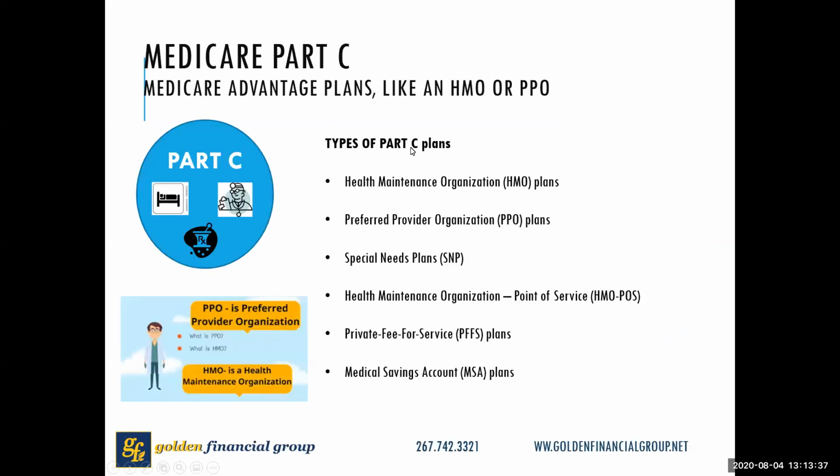All right. Like I mentioned, there are many different types of Part C plans, much like what we have in the under 65 world. You have HMOs, you have PPOs, there are special needs plans. People that might have chronic heart disease might qualify for a special needs plan. There's something called an HMO point of service plan that is negotiated with different networks, different hospitals.